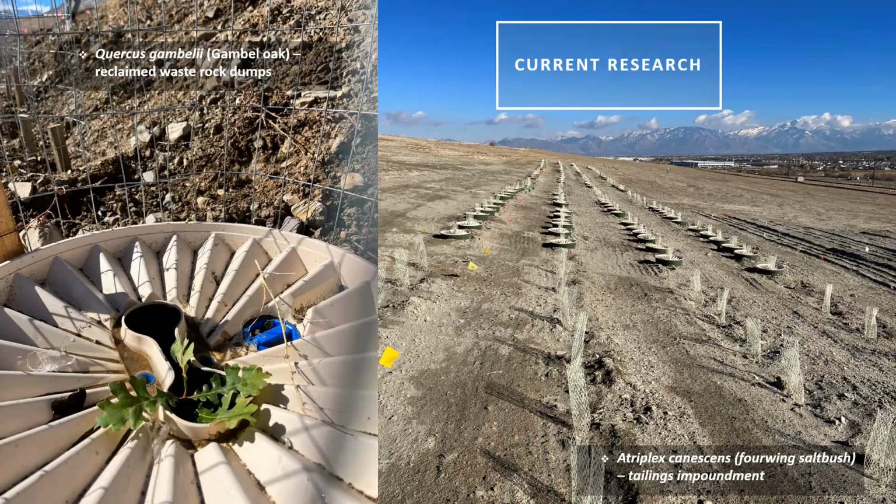But a final point, we're doing other research, like with Gambel's oak, and then we've got this study going on in a tailings. A tractor, a furrower, made a trench, and that was super easy. To have that trench, we could throw the seedlings in, and we planted 500 seedlings in a day in this photo, versus that took us a solid week on the rock dumps. So, interesting technology. I think it has application in certain areas where you have the funding and willpower to make it work. So I'll take questions.